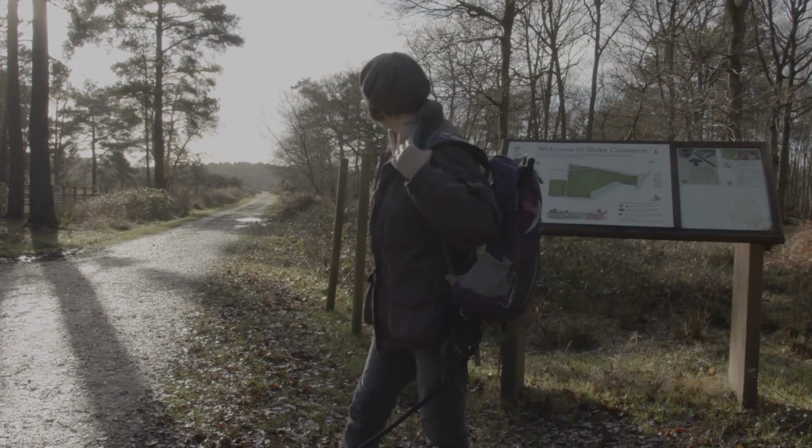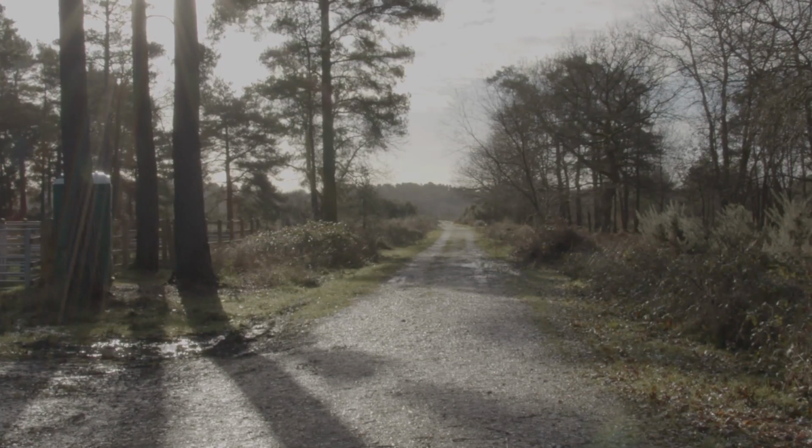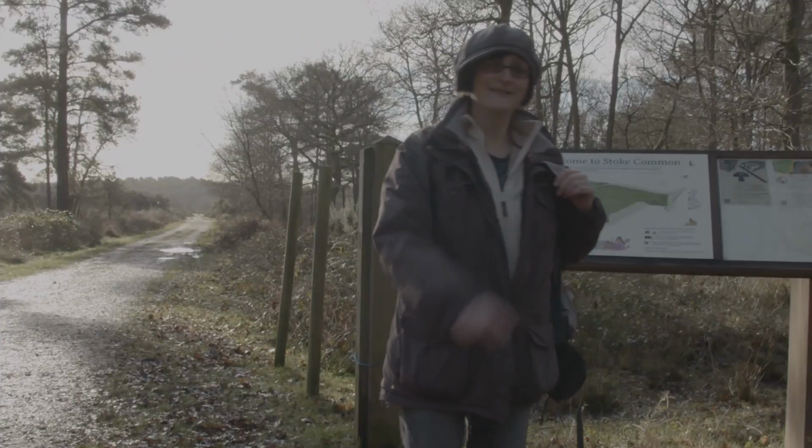I am standing in Stoke Common, which is well worth a good look round because it's like nothing else in the area, but you will need boots. It's marshy, isn't it lovely? But we're actually going to go that way.